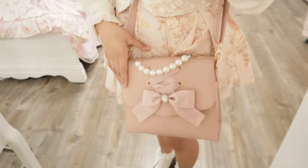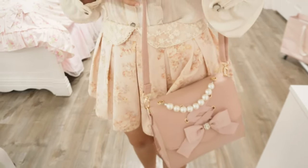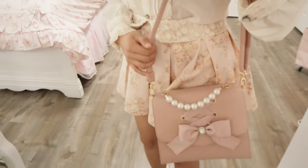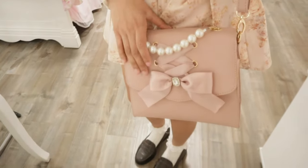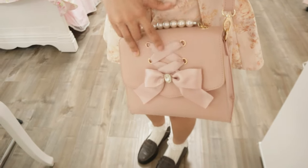I wanted a pink bag since I got a white one from Liss Lisa, and I felt like this color just worked really, really well with this look because I'm going with a pink color scheme here. I love it, so, so cute. It's got these really pretty pearls and almost looks like a zigzag pattern.